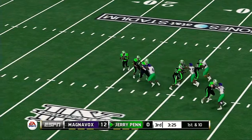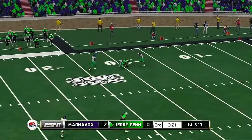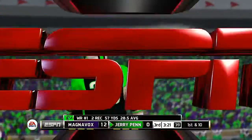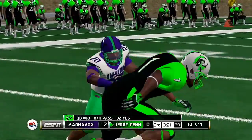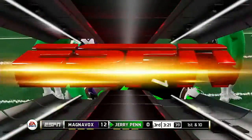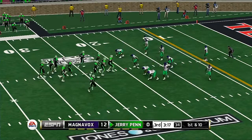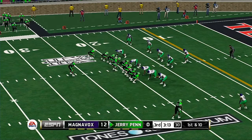Nice play fake. Has time. He's going to go for the home run. And they make the stop right around the 20. That receiver had no problem running by this secondary. With the speed this kid has, you've got to keep him in front of you, because if he gets behind you, you're in serious trouble. So the big gain resulting from the pass play leaves us with a 1st and 10. Let's see if the third time's a charm down here in the red zone.